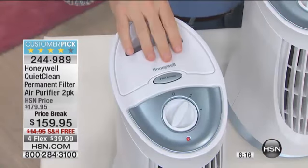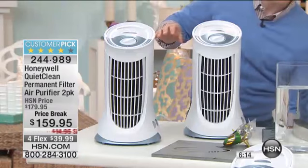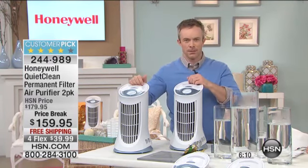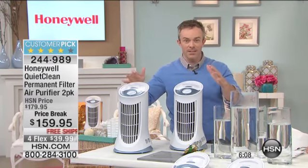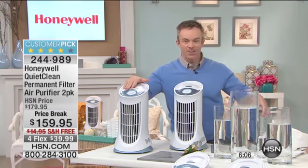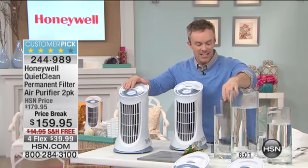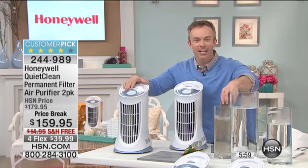And actually, one way to think about these units too is, if you've ever gone out and bought a printer for your computer and you were told it's permanent ink, would that be like a huge cost savings? That's pretty much what this is, because all these filters are permanent. You just wash, rinse, and reuse time and time again. And it's as simple as just taking it to the sink and looking at the difference.